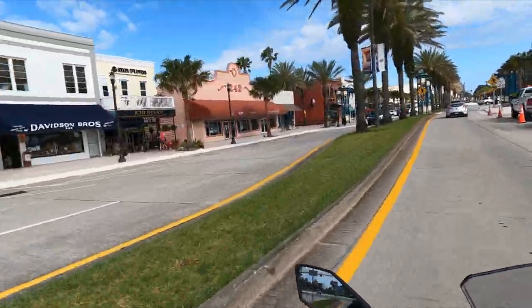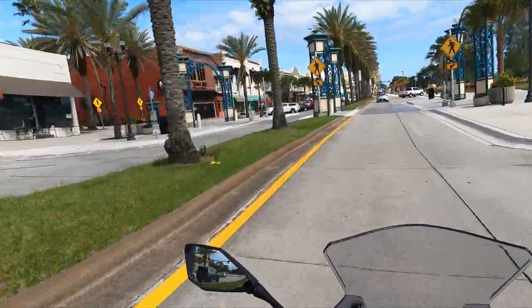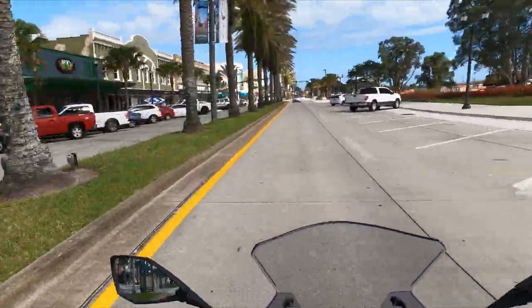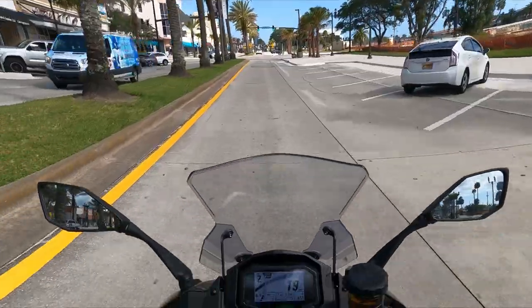Little view of old Daytona, some of the shops downtown here, and we are still on the mainland. You have to cross one of those bridges. They have them all over the place to get over to the coast, but we'll be coming back that way. We'll cross over down the road.